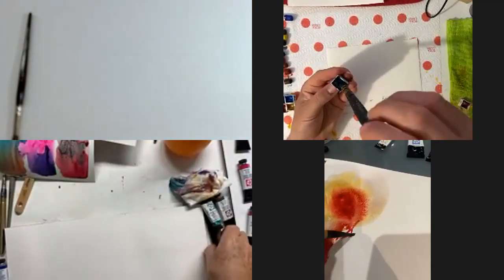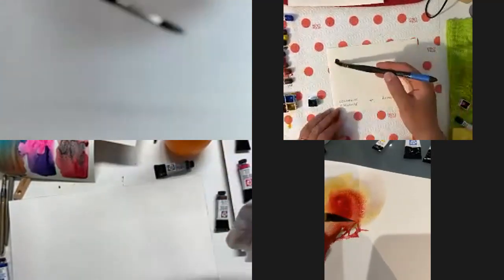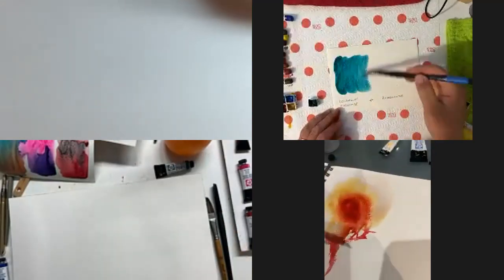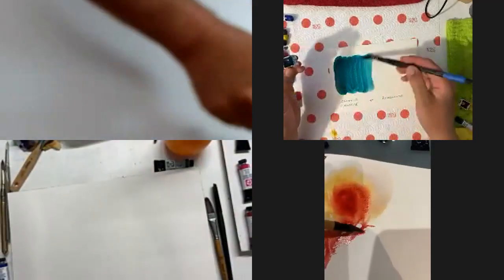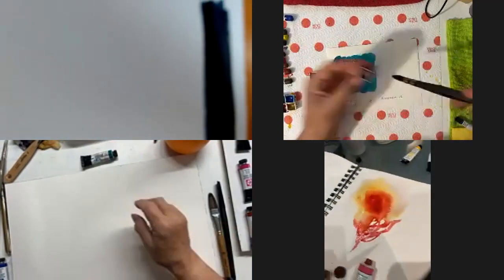John Besnick is also in the room and doing a swatch. Hello, Besnick. Hi everyone. Playing here with Quin Deep Gold and Quin Rose. So this is one of Besnick's favorite colors, I think, the indigo. Yeah, I love it.